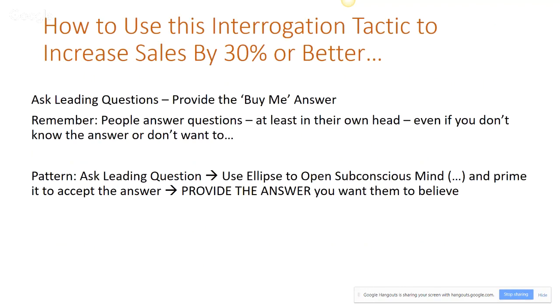You're going to ask a leading question and get them to provide the buy-me answer in their brain, right? People have to answer questions. Your brain has to answer questions, at least in your own mind, even if you won't do it out loud, even if you know the answer, or even if you don't know that your answer is 100% correct. Even if you don't want to answer that question, your brain will answer it. So our pattern here is that we're going to ask leading questions, and use an ellipsis, the "..." as you can see right there, to open the subconscious mind. And we're going to prime it to accept the answer that we provide, the answer you want them to believe before they can answer on their own.